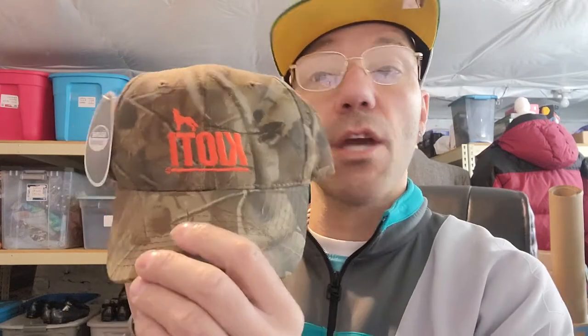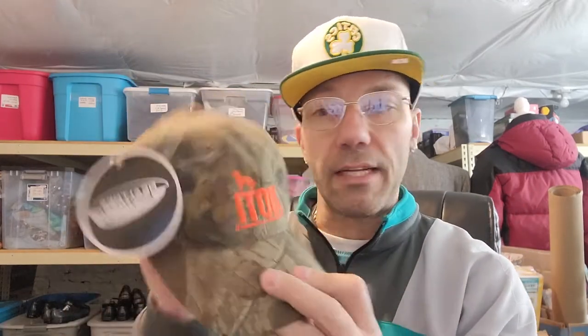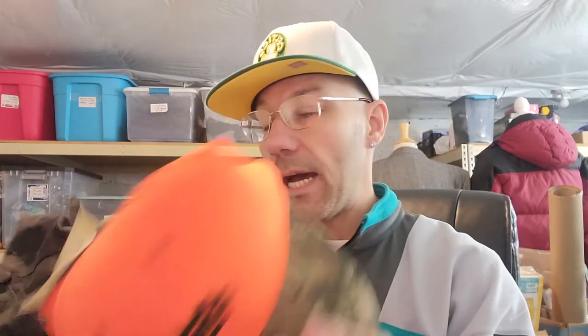This one is Coyote. I don't know if that's a brand that I'm going to be able to sell, if that's a tool brand or farm equipment or whatever. And I don't know if this crown is the forklift crown. So I just grabbed them because they were there and they were brand new and they're Mossy Oak. So I was like, you know what? Maybe they'll sell. Maybe they won't. Hats are like a hit or miss.